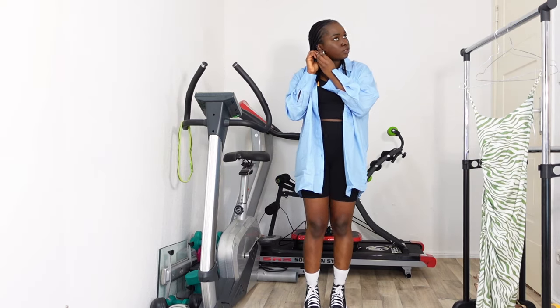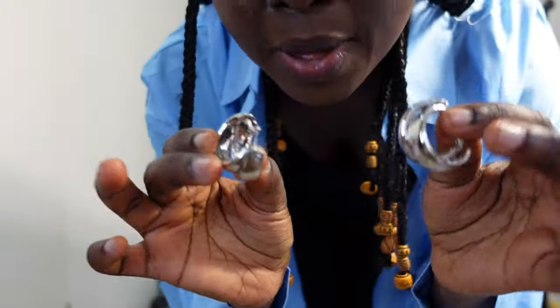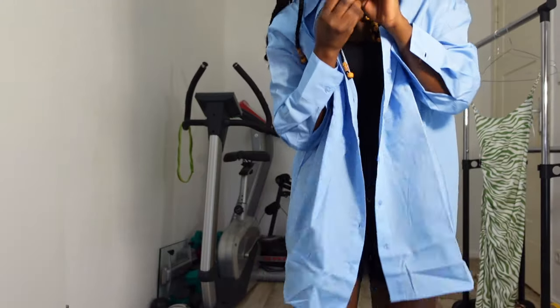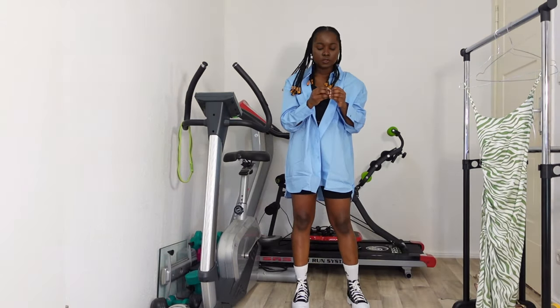I'm going to bring it closer to the camera. So cute. So I got them. I actually wanted them in gold, but it was sold out. I decided to go for a silver color.